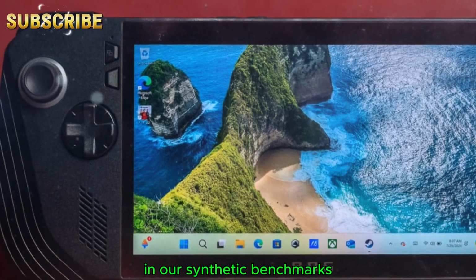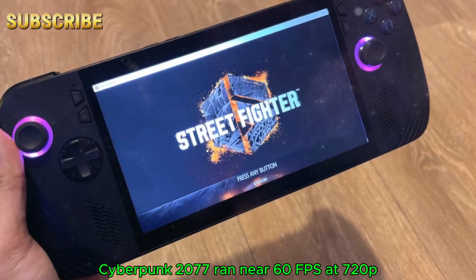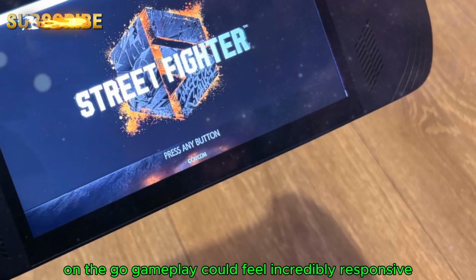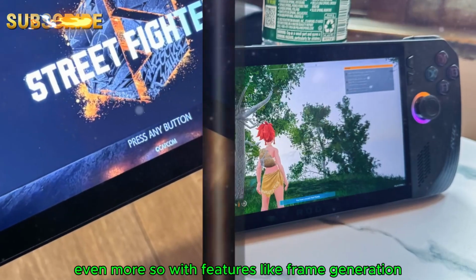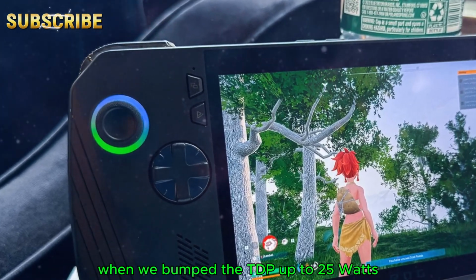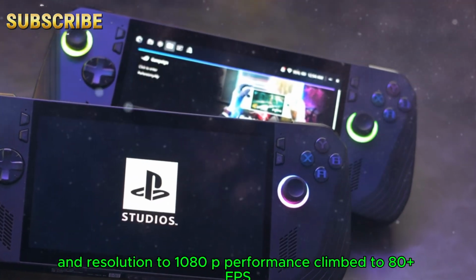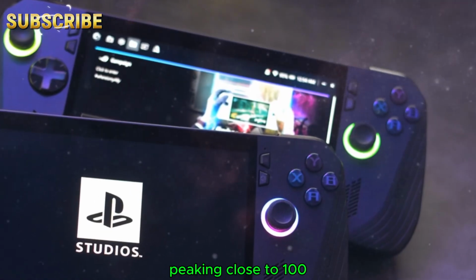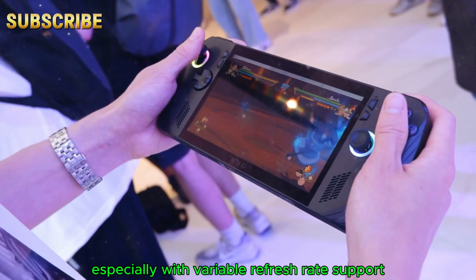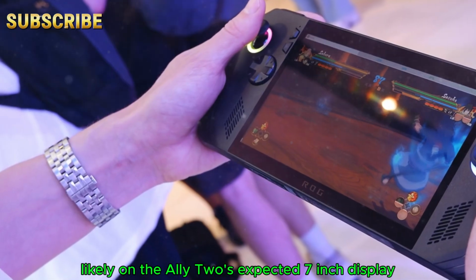In our synthetic benchmarks, Cyberpunk 2077 ran near 60 FPS at 720p with balanced TDP settings around 17 watts. That means real-world, on-the-go gameplay could feel incredibly responsive, even more so with features like frame generation and AMD's FSR upscaling. When we bumped the TDP up to 25 watts and resolution to 1080p, performance climbed to 80+ FPS, peaking close to 100 in less demanding areas of gameplay. That's impressive headroom for a handheld console, especially with variable refresh rate support, likely on the Ally 2's expected 7-inch display.